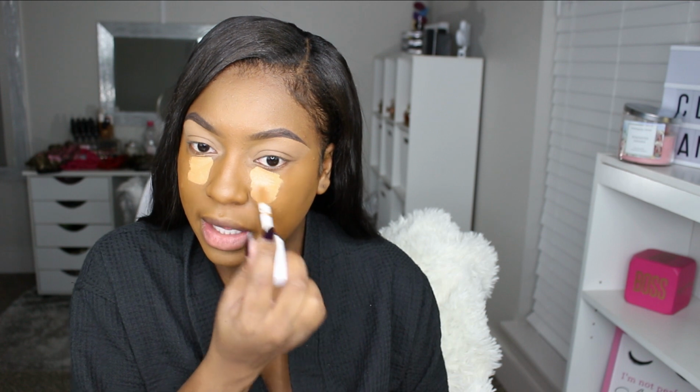Moving on. For my concealer, I'm using this e.l.f. Camo Concealer. And I love this concealer for nighttime. I feel like this whole face is products that I love for nighttime. And I really feel like they give me a flawless makeup application and do not give me flashback.